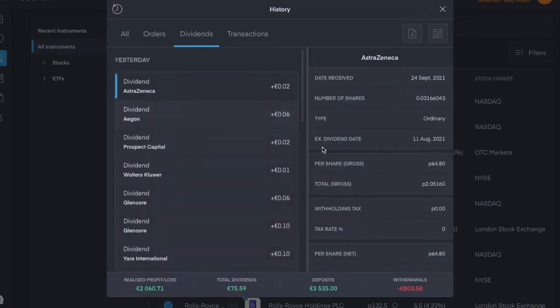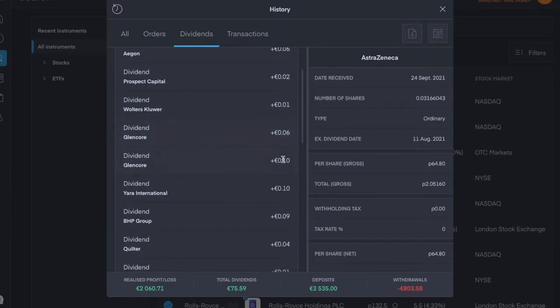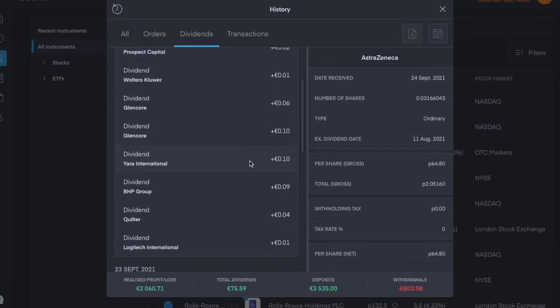Dividends. Yeah, it wasn't bad at all. Glencore paid one ordinary and one bonus. And I think Yara International was the return of capital.